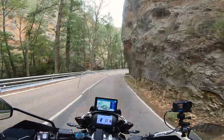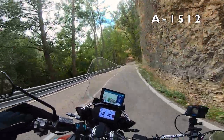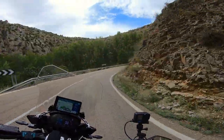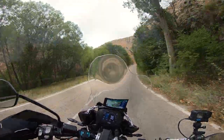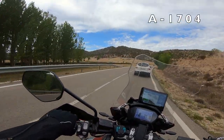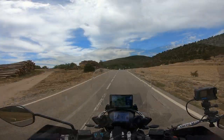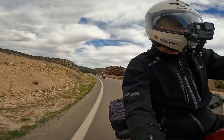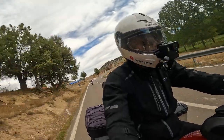Yeah, this is the A1512. Just turned right onto the A1704. Looks like we're going to go up into the hills again. A few more bends for us to deal with, which is why I routed it this way.